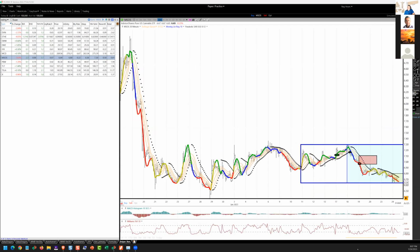And what we want to see is, so it made a new 10-day low today. And then the next support level is here at like 650. And then there's the 30-day low. So as soon as it breaks below this 10-day low, I'm going to add a position. If it breaks below the 30-day low, I'll add a position. So there's still some downside left in that.